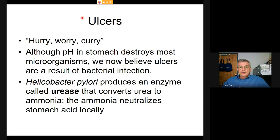Ulcers are a condition that used to be thought of as a stomach condition, and we used to say hurry, worry, and curry could cause ulcers. If you're stressed from trying to do too much, being overworked, if you're worried about something, so you're emotionally upset on a constant basis, or if you eat a lot of spicy food, they thought it caused ulcers. Now, that was not a very good diagnosis, and the various treatments for that were not very successful.